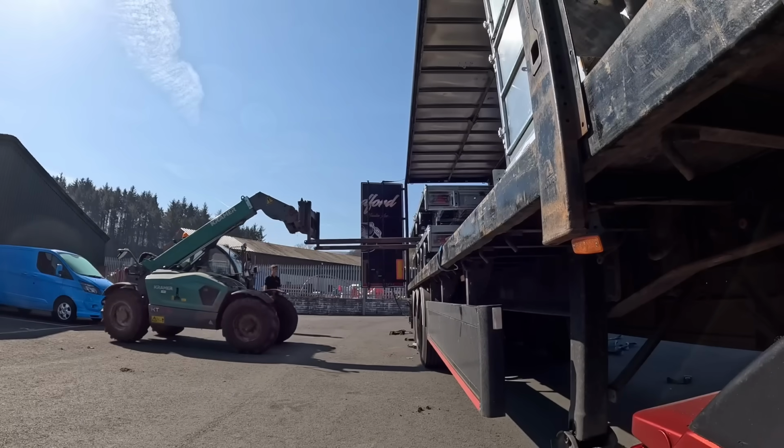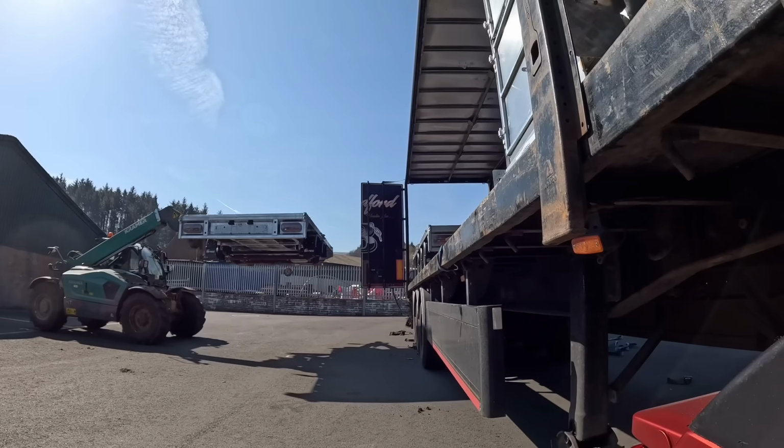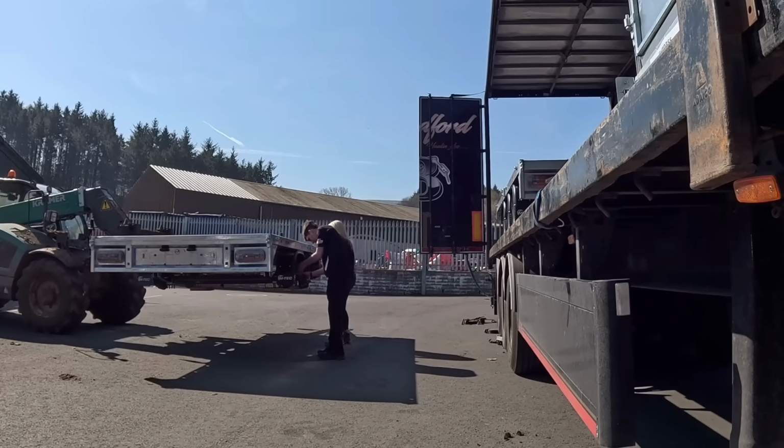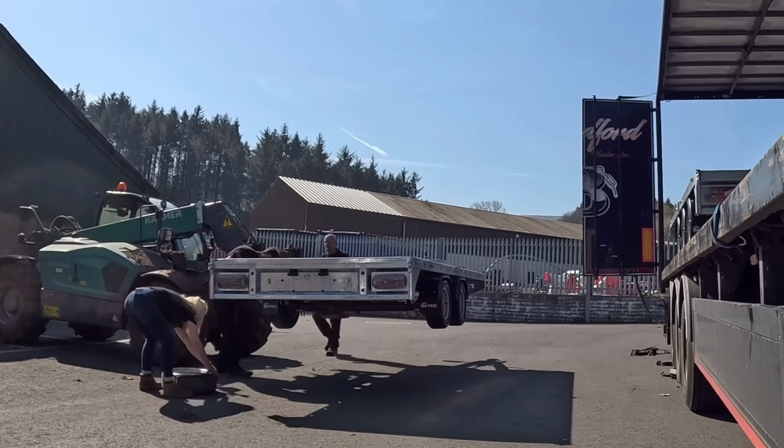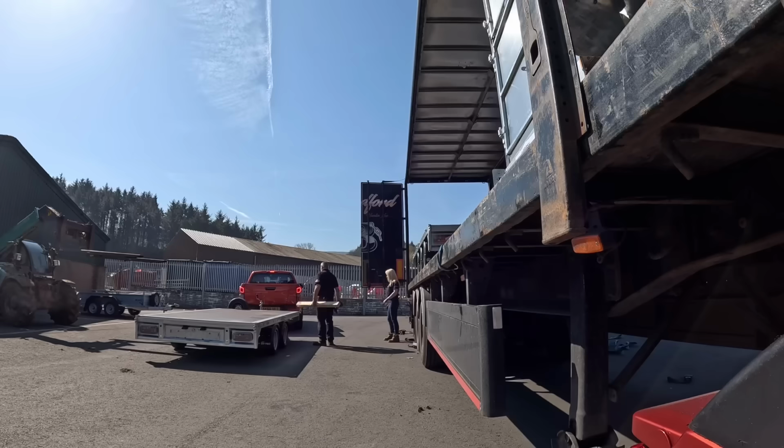The next trailer to come off is a slightly bigger double axle trailer. This one is also quite easy to take off and balances very well. This trailer also needs both sets of wheels to be put on it. This trailer is staying here, so it's hitched up to the pickup and it's put into storage.